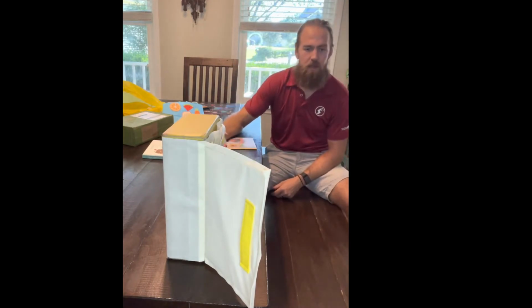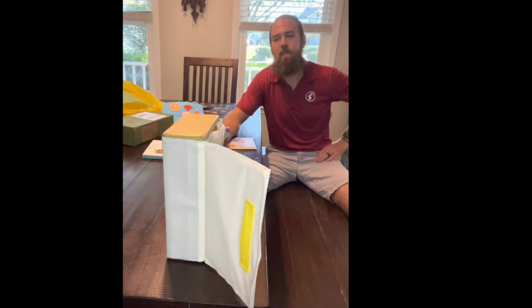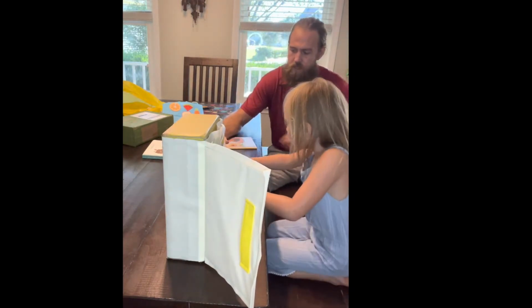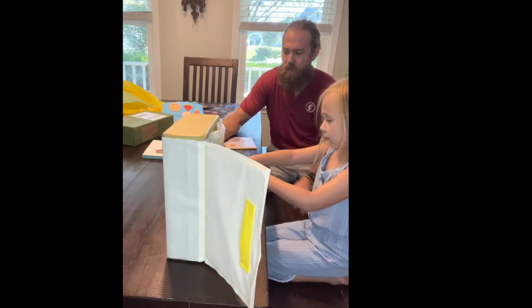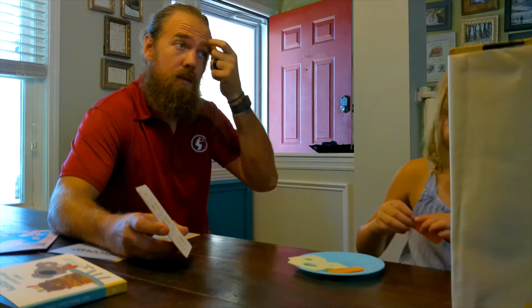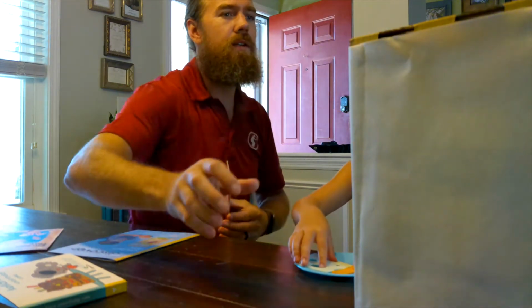Did you make the flag? You need two baby carrots. Oh, yeah. Wait, but Daddy, you said... But Daddy. See, you want it to look like this one. Can you match that? Yes, you can. I can't see. There you go.